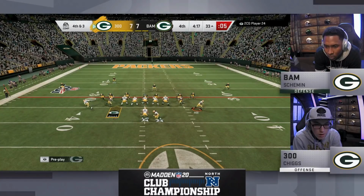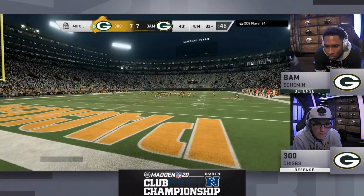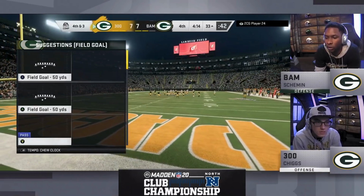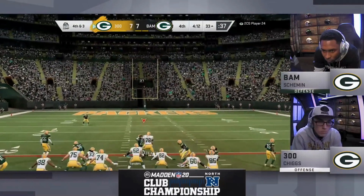This is a $6,500 game of Madden. And Chiggs, he wants to set the tone. Timeout taken. He's rethinking it. Yeah, it looked like he was going to go to that verticals play, and Bam was in coverage defense, so he decides to kick the field goal. I think this is a smart decision by Chiggs with the money on the line. And he's going to kick the field goal.